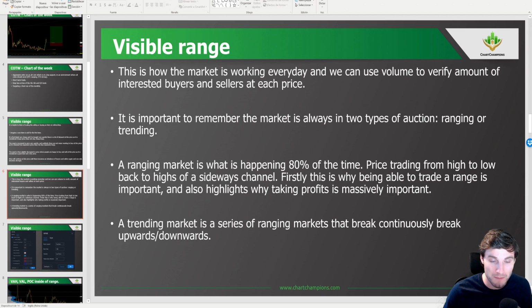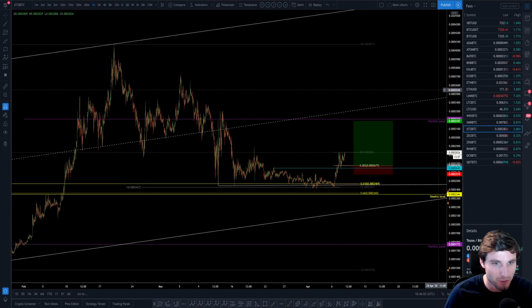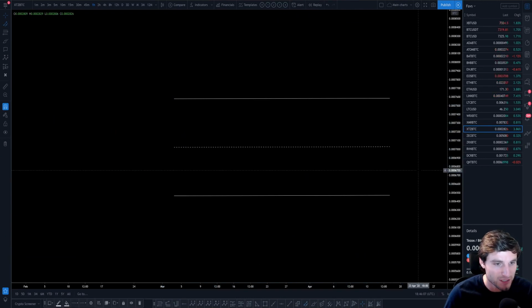So firstly, this is why being able to trade a range is important, and it also highlights, I think this is really massively key, why taking profits is so important. Okay, so a little bit slightly, well, I guess it's not really off topic, but let's just envision this really quickly, that you are generally moving sideways in a range.